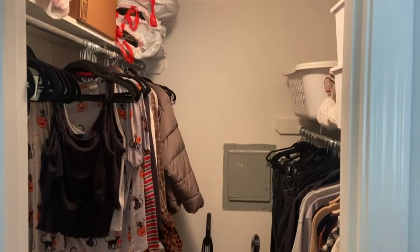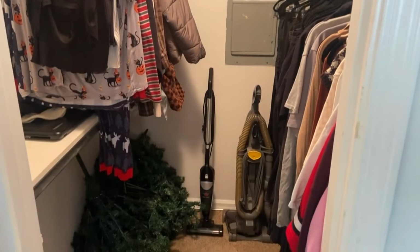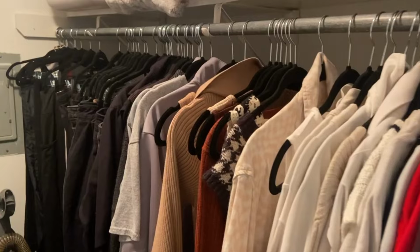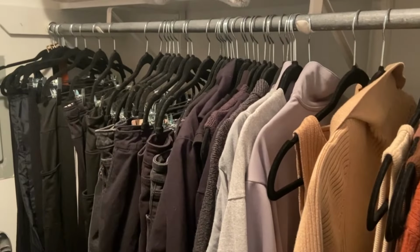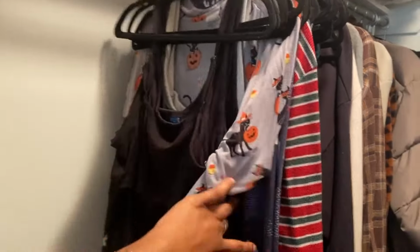Now my closet does serve multiple purposes. You can see I have brooms hanging up, I do have cleaning supplies, I have my clothes as well as Christmas decorations. And when I say I have my clothes, I have all of my clothes. I do not have any dressers. I don't have any folded clothes. So that means yes, my pajamas are hung up on hangers. This just makes it easy for me to have all of my clothes in one space.